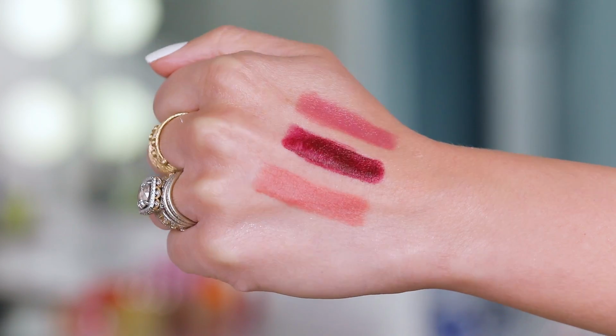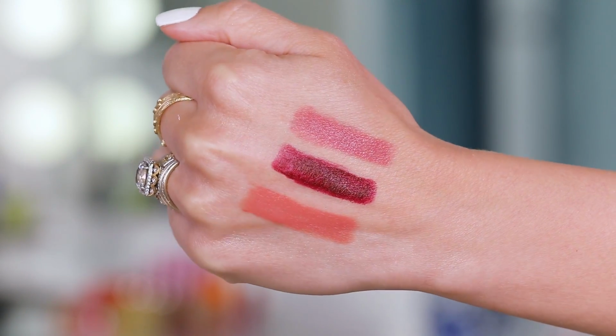Oh my gosh, can you even believe that these are a couple of bucks and you get that color payoff, the shine, the juiciness, easy to apply, great applicator. I love everything through and through.